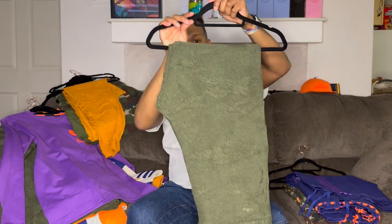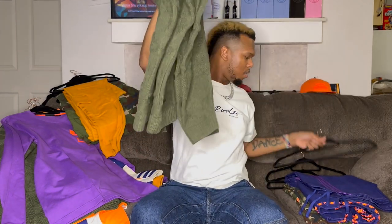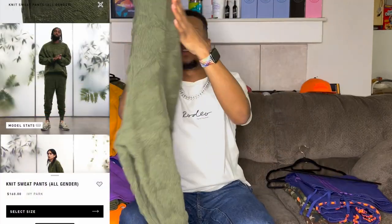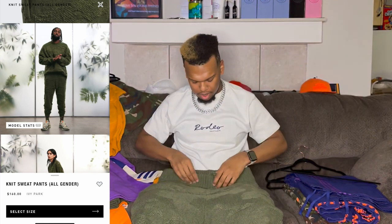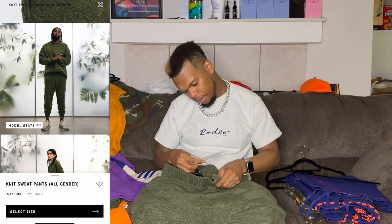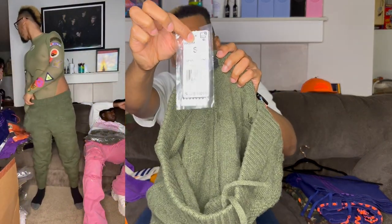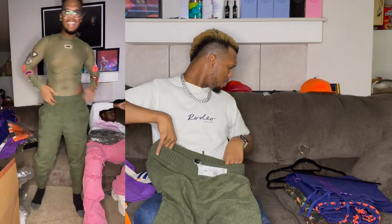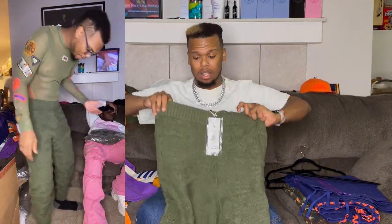All right, next pair, we have these sweatpants. What are they called specifically? They're just knit sweatpants. They were $160. Did I show you how much those were? I don't know, it'll be on the screen. But $160 for these. Very warm.